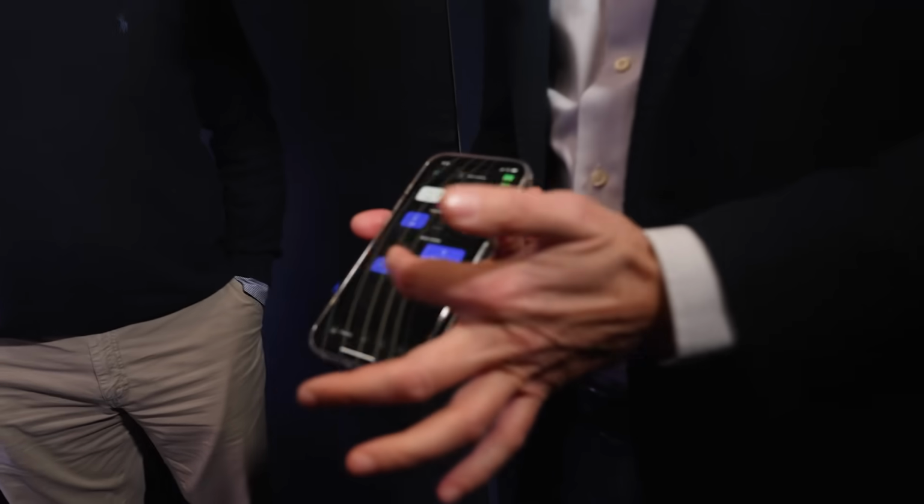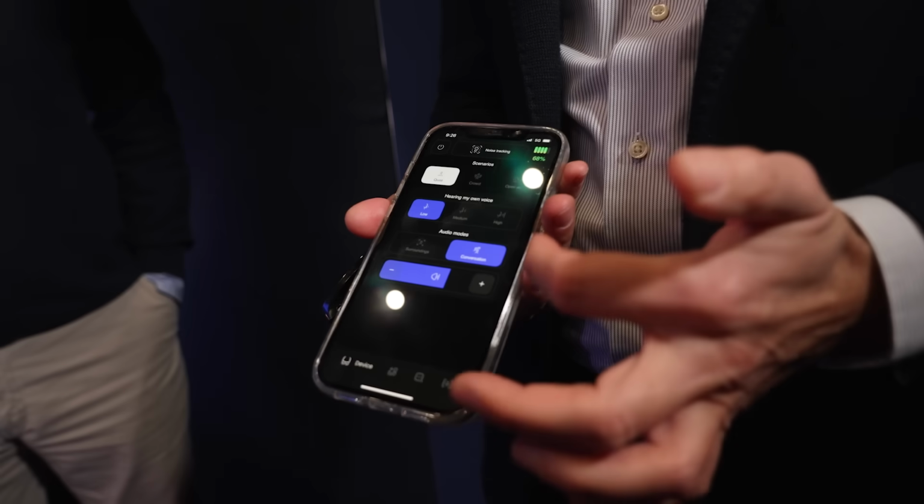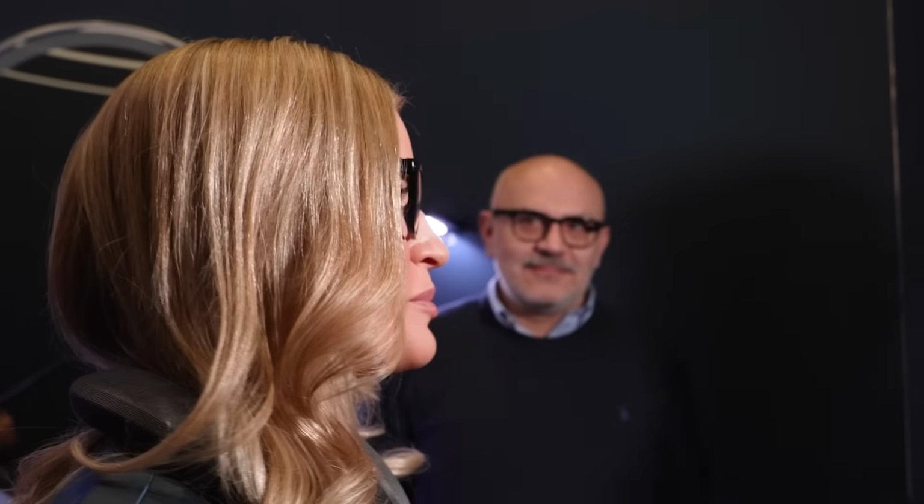Through our app, you can control the volume of the system. It works also in case you have hearing loss in one ear only, because the system will automatically, through the algorithms, give you a perfect stereo effect. I feel like this is going to help so many people. We truly believe that this will be the solution for the 1.2 billion people affected by mild to moderate hearing loss. And as soon as I take them off, they turn off to save battery.